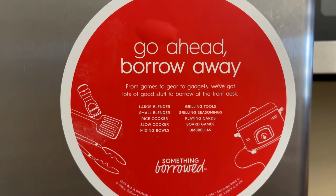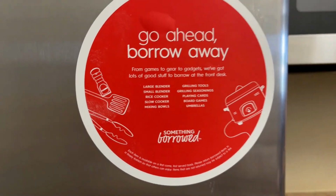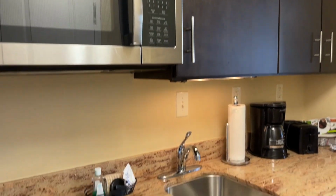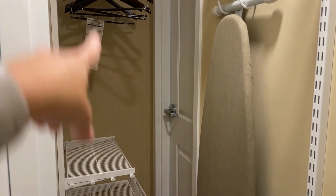Ooh, they have board games, and grill seasonings. Well, that's nice. You got lots of cabinet spaces. They do provide some bowls and plates and silverware. And then you have a pantry slash closet, and that also goes into a linen closet that opens up into the bathroom. So it's nice and big, and it has an automatic light.